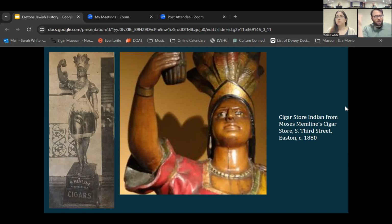Tobacco was being shipped in, really into Bath and places like that. And then people were purchasing tobacco and rolling tobacco and selling tobacco. It was a very big thing. Other prominent businesses are Abe Gardner, who's running the Lafayette Hotel, contemporaneous to all of this, and Solomon Strauss, who is running the Rocky Mountain Hotel on 6th and Northampton. Hotel-going is a major business, right?